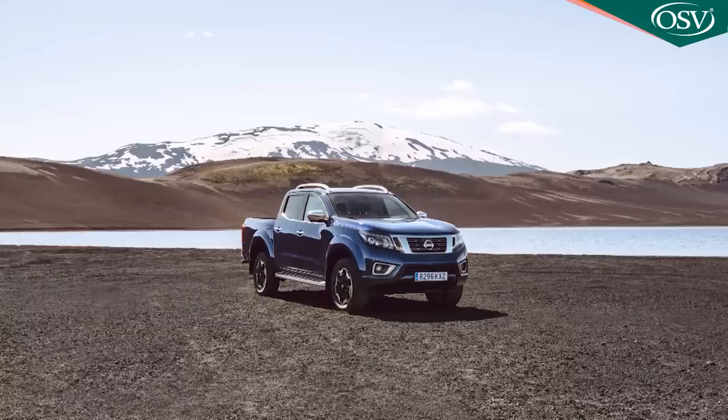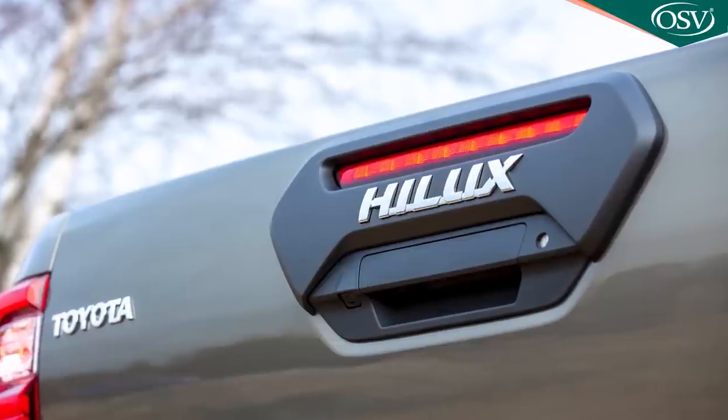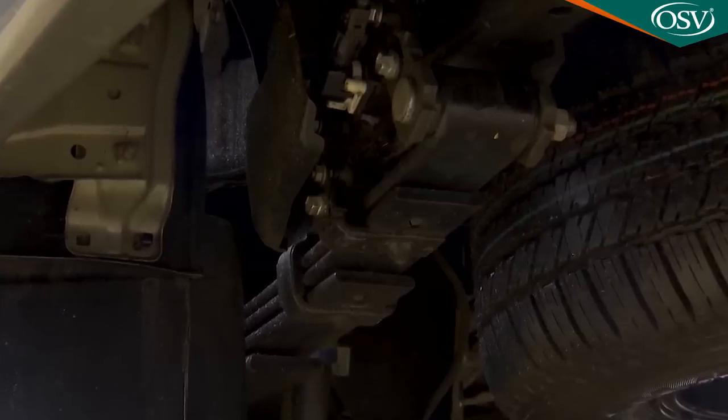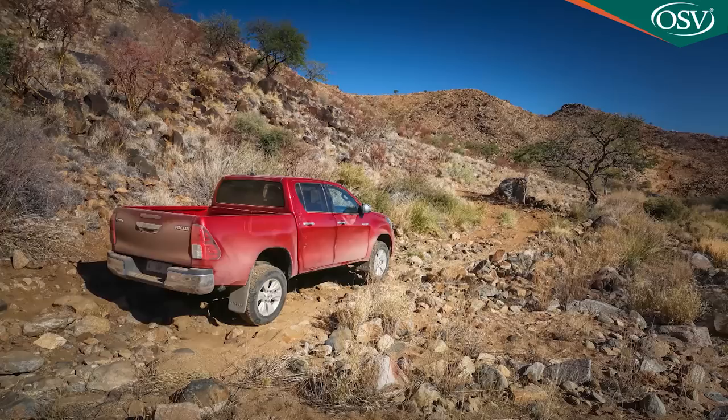Well, there's nothing radical here, so don't expect the kind of coil-sprung rear suspension that gives the rival Nissan Navara class-leading ride quality. Toyota and most Hilux owners too, one suspects, want to stay with the leaf-sprung arrangement, which allows this truck to take a cargo bay full of gravel while conquering the Eiger. But they have done everything possible to fine-tune it.